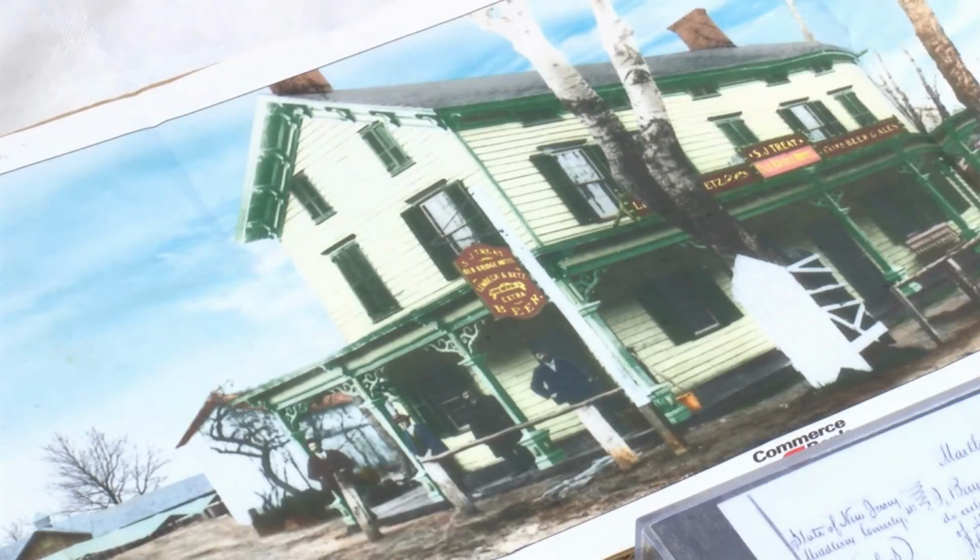Hello, my name is Martha Spencer. My family owned a local tavern and hotel on Old Bridge Turnpike just down the road. It was known as the Old Bridge Hotel. It was in the mid-1800s.